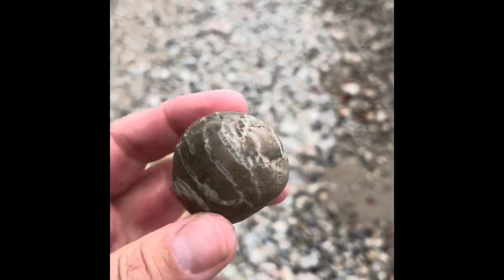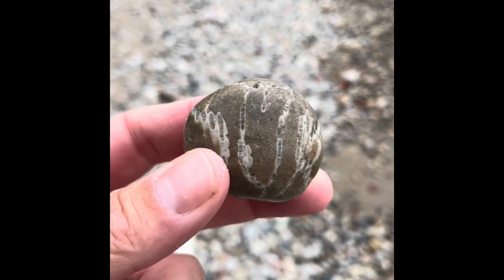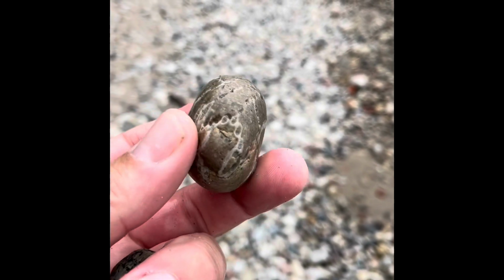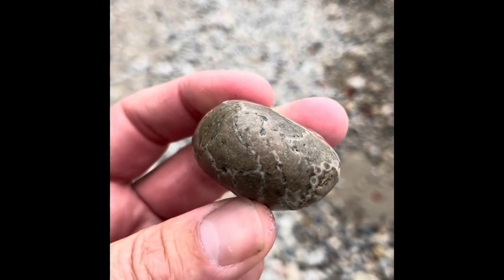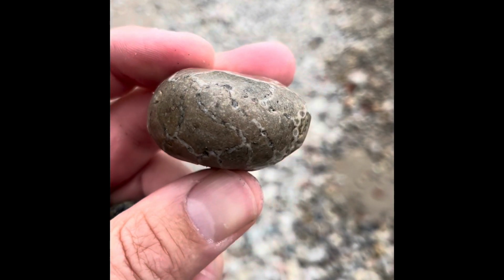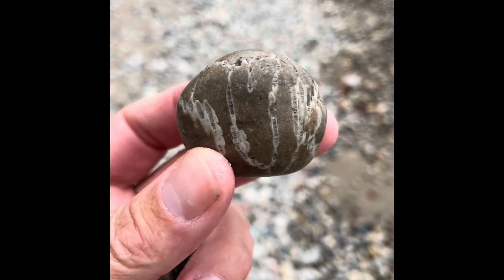Then we got this piece. Just a piece of chain coral. Can't really tell it's anything there. You kind of get the side view of the tubes there. Another little mouth. Then you can see on the top the chains. It's a cool one. Maybe a good one for acid. Try to get some of that rock out of there. I may keep that one.